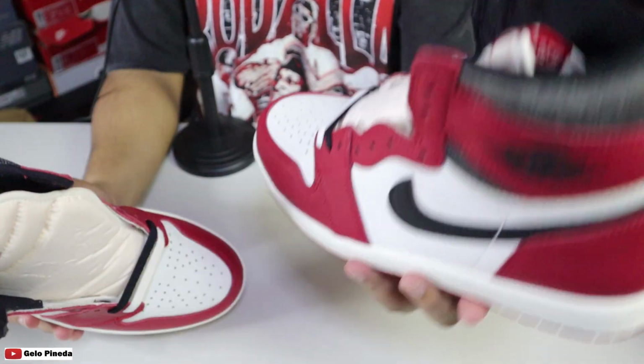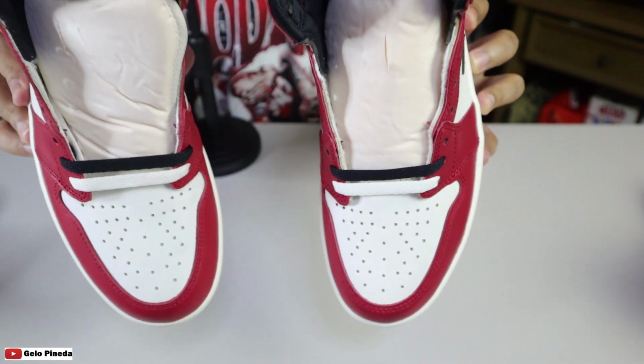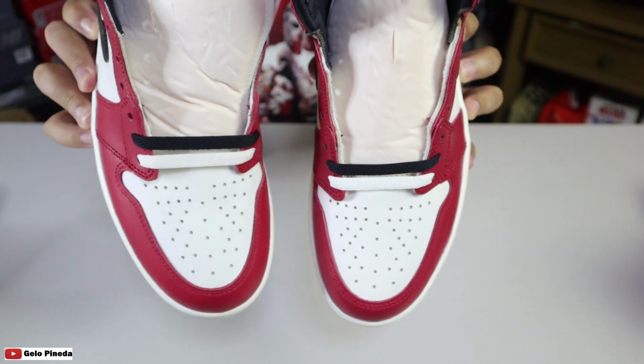Just by looking at it right now, you can see some differences. Pero in fairness, dito sa fake, these are pretty well-made fakes in my opinion. Here is the authentic pair and this one is the fake pair right here. Now, as you can see, the first thing that I noticed was the toe box.